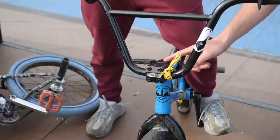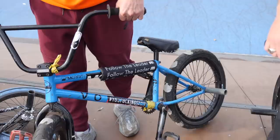Jake's bike has been through a lot. The stock forks are bent, the fork there, the broken chain, the broken back.